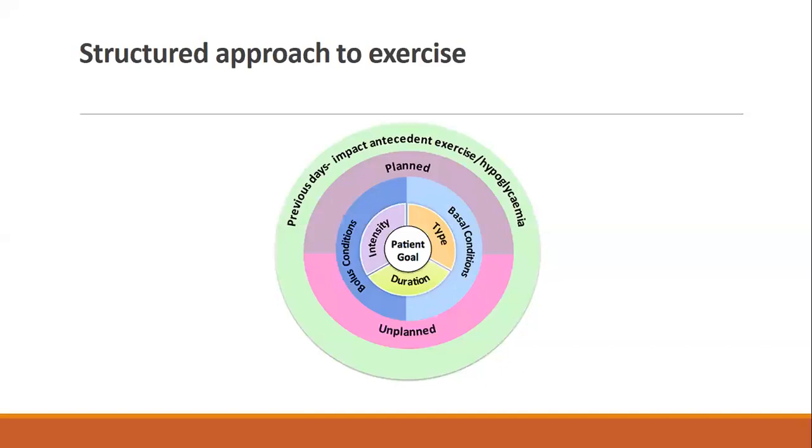Then is it because of exercise performance? There are those who do exercise just for performance. Is it for socialization and fitness? Is it for glycemic goals? Because there are those who want to control their sugars. So the first thing is to identify the patient's goal.